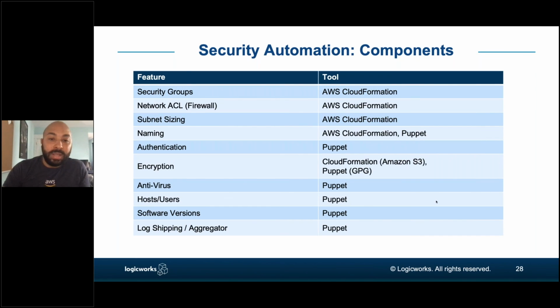Some of the tools that we've talked about today would be the CloudFormation templates. You use those to deploy the infrastructure, make changes to your subnets, your security groups, your route tables, firewalls, things like that. I've mentioned Puppet and Ansible a few times. That would be a configuration management tool, to change operating system level access permissions or user permissions or libraries or modules like that. And finally, encryption, again, would be managed either via CloudFormation or Puppet, depending on the tool.